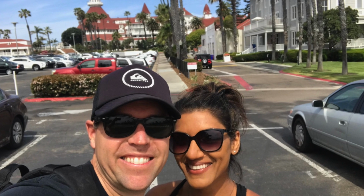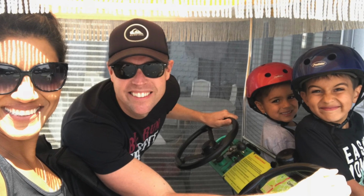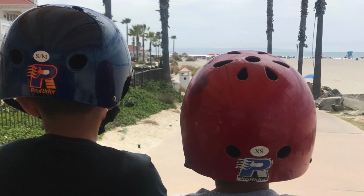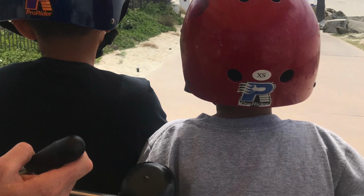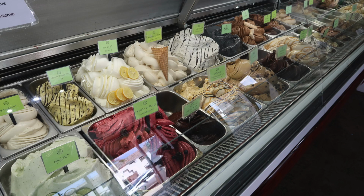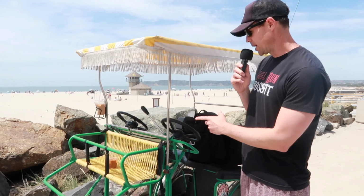This week we went down to Coronado, California, right by the Hotel Del Coronado, and we rented what are called Surrey bicycles from Wheel Fun Rentals. You can find them at wheelfunrentals.com. We did a Groupon for $30 for 1 hour, and this was work. Way harder than I thought it was going to be. But we absolutely loved it.